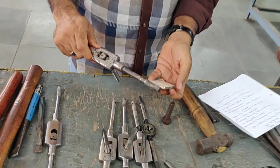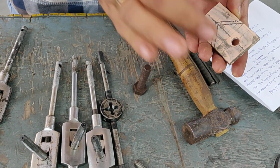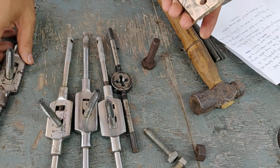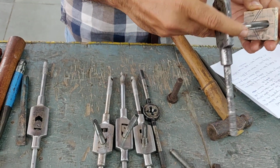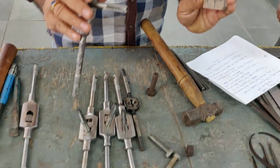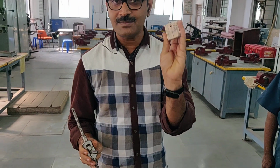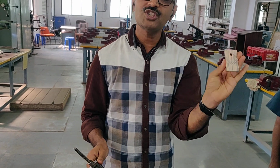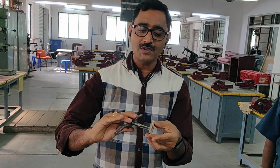If we want to do the internal threading here, suppose I want to do the internal threading over here, first I have to do the pilot drill, and after the pilot drill, with the help of this tap I can do the threading. Like this I can do the threading. So this tap is used for doing the threading. Why we are doing the threading with the help of tap, I already explained. Some jobs, for example such a flat job, we cannot hold on the lathe machine or any other machine. So to do the threading for such type of jobs we use this tap.